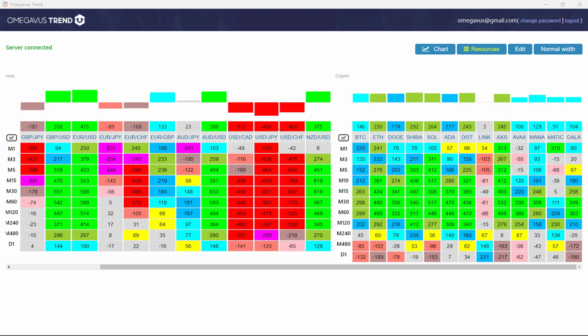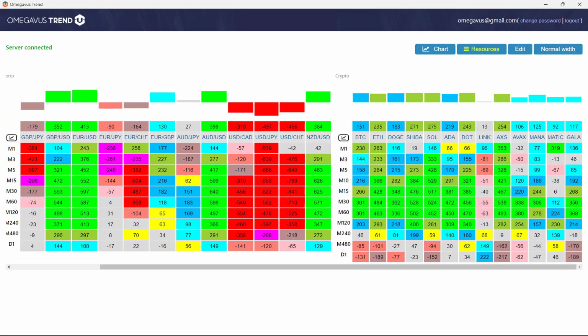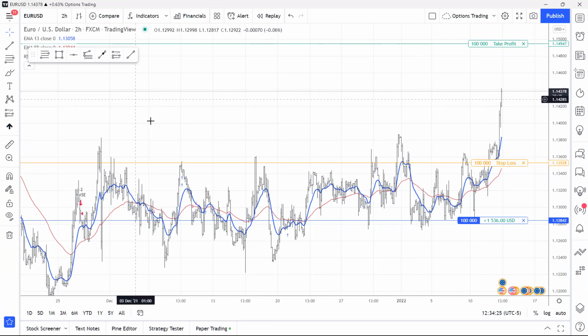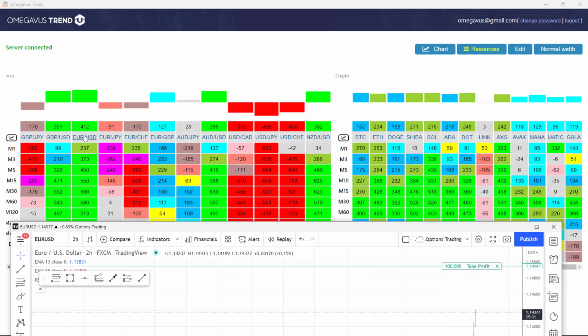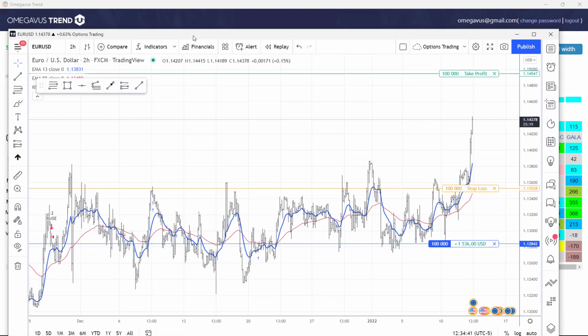All right, guys, so we're back here. A couple of hours have passed since we went into the OT here and identified some opportunities. I mean, we're not expecting to win them all, but hey, let's look at it so far. There's a position on the euro dollar. We go here, we can identify euro dollar extremely bullish. On the left side, you can see M1 all the way to the 4-hour levels. Everything is bullish and buying with buying power.